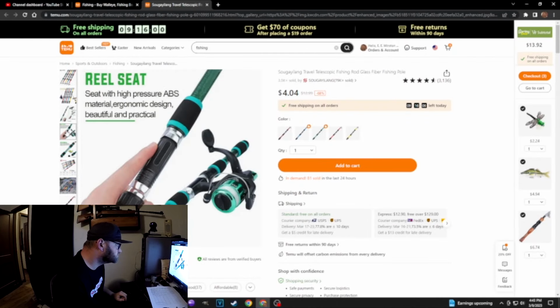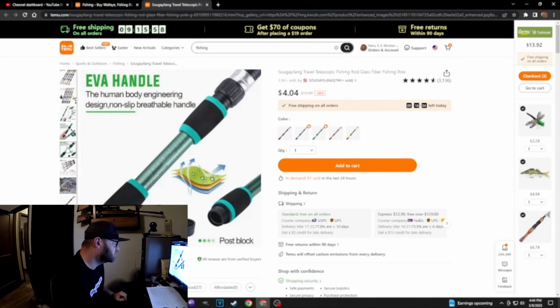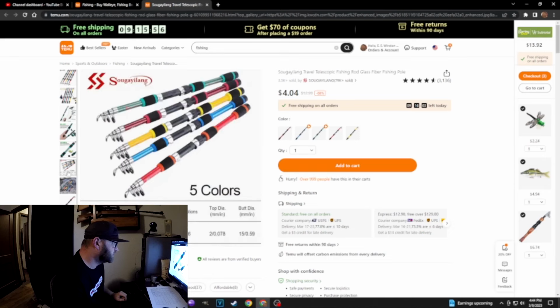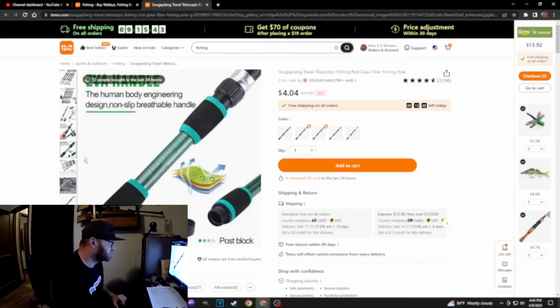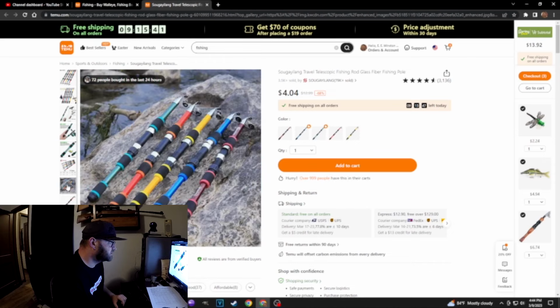The green one actually looks kind of cool. Five colors, 1.8 meters, so they're 6 foot rods, or 5 foot nine. Kind of short. They look really cheap. Like, I bet that rod is going to break. It's probably going to be more like a cardboard than a carbon fiber.